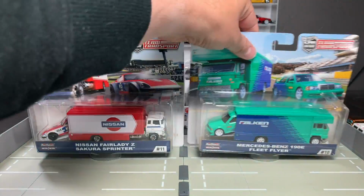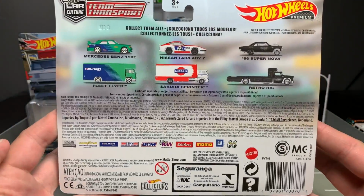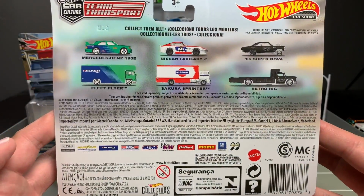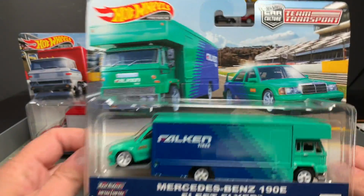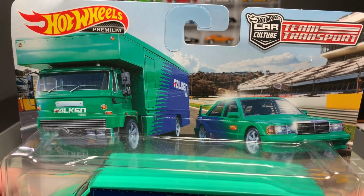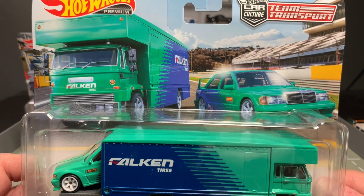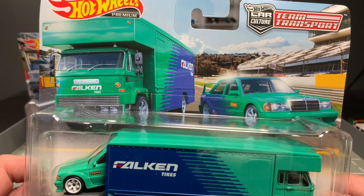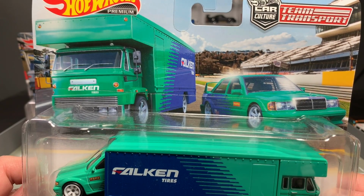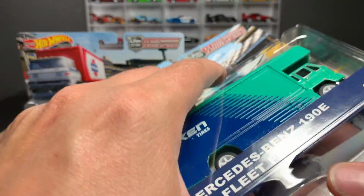Let's start with this one, the Mercedes-Benz 190E Fleet Flyer. We'll look at the back of this package so you kind of know what you're looking at. There's the information that some of you want. Then there's the rest of that mumbo jumbo. And let's get to this. You always have to start with Julian's artwork, which we've got a racetrack look here. It's different than the other one. We'll get to that in a second. I think the backgrounds are always a little bit different. This is obviously Falken tires, which is an iconic racing deco. Let's open it up.